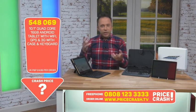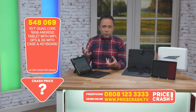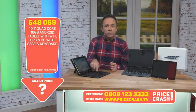Case and keyboard, well, that's pretty self-explanatory. In fact, your case and your keyboard in this are all as one. Rather than having lots and lots of different gubbins when you put it away, you simply fold it up and the case acts as a stand, and it's got a keyboard built into it as well, which is really good.